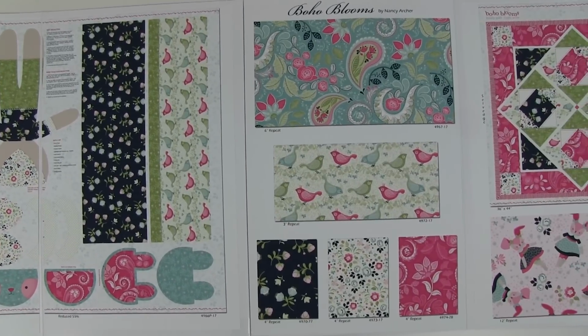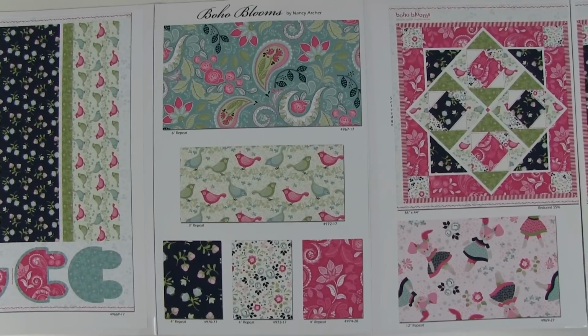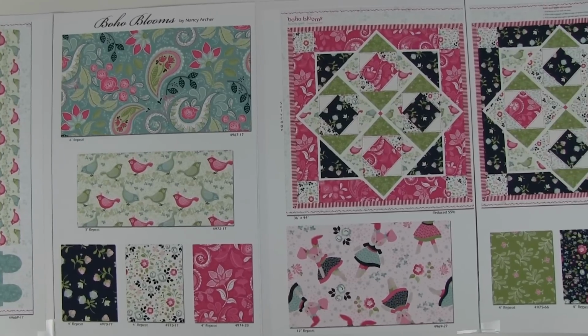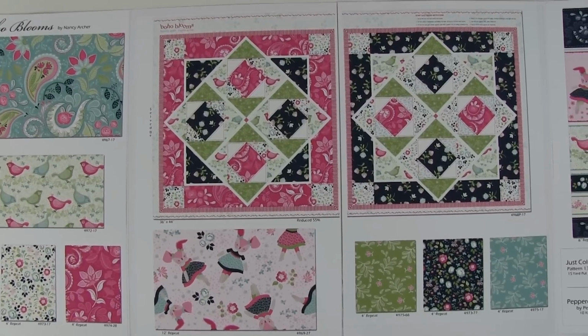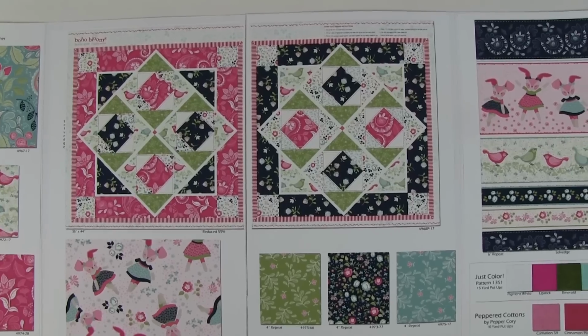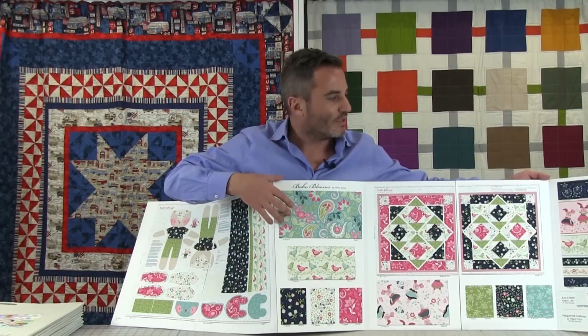And then we have this. This is cute. It's meant to be a quilt for the doll. So this is a panel. It's a 36-inch panel. You'll see on the back of the card, I have a free project that uses this panel as well. So here we have little images of the dolls, some more little flowers and ditsies, and then we have a stripe, and of course we have our just colors and peppered cottons that go very well with this collection.